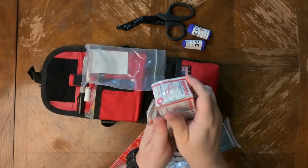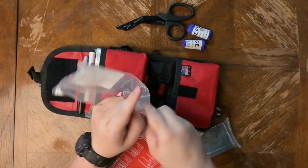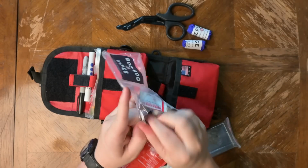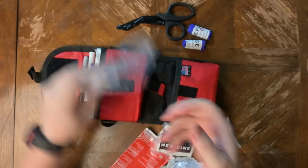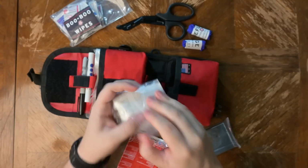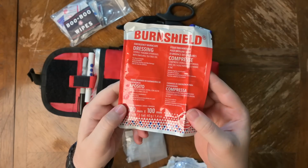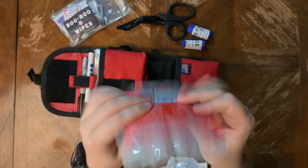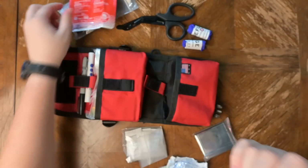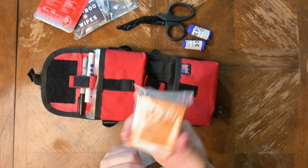If you have less serious things, you don't want to use up your major items, your tourniquets. You don't want to use your chest seals for boo-boos and stuff like that. So it's important to have that kind of stuff available in the car. Now, we do have a large burn shield as well. If someone has gotten burned, rip that open and slap that right on to relieve the damage being done by the superheated skin.